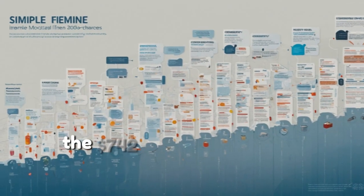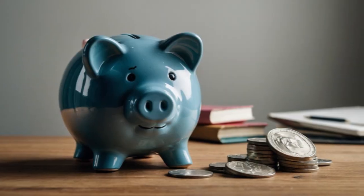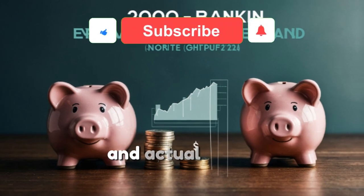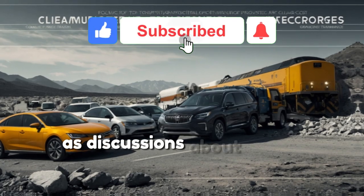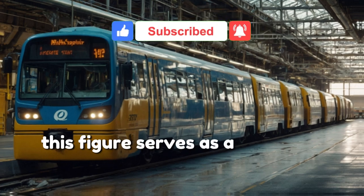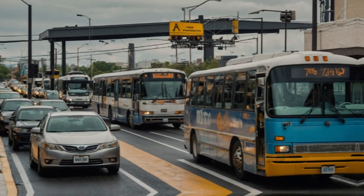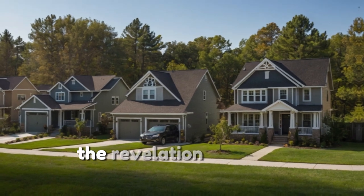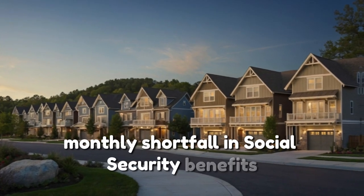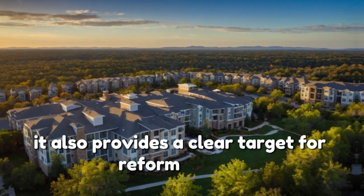The $742 monthly shortfall, identified in this analysis, provides a clear metric for measuring the gap between current benefits and actual needs. As discussions about Social Security's future continue, this figure serves as a powerful reminder of what's at stake for millions of Americans. In conclusion, while the revelation of a $742 monthly shortfall in Social Security benefits is concerning, it also provides a clear target for reform efforts.